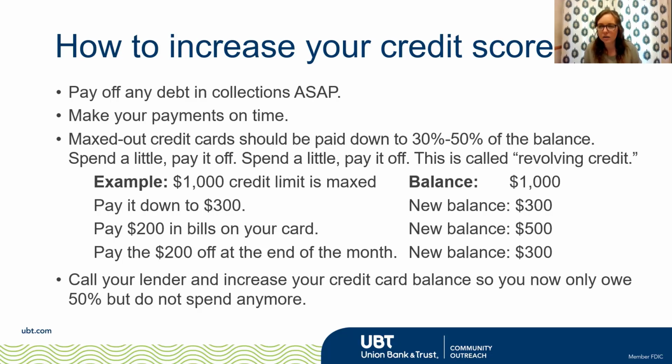I have 3 credit cards total, 2 of which I haven't touched for years. It's just open credit that I have. And then the other one, I do revolving credit. I spend a little, pay it off, spend a little, pay it off, because I get points and things like that. But having open credit that you don't use is okay. Okay. Some people will tell you differently. It is okay to have open credit.